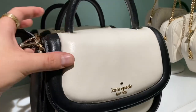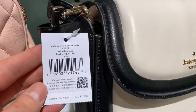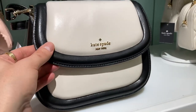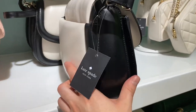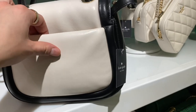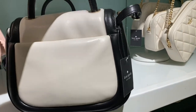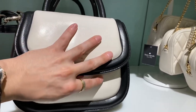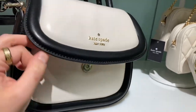And then here we have the puffy color block top handle crossbody. $529, 70% off. I want to say I like this bag. I like the leather used. It felt like pretty decent puffy pillow leather. It did not feel pillow. It was very stiff puffed leather, but it didn't feel bad.